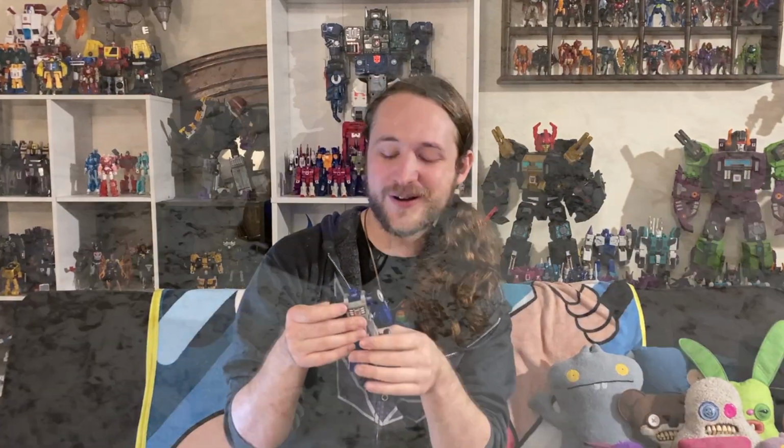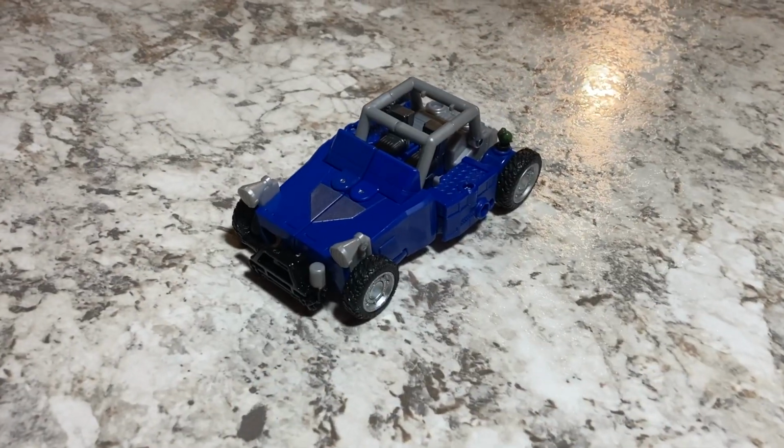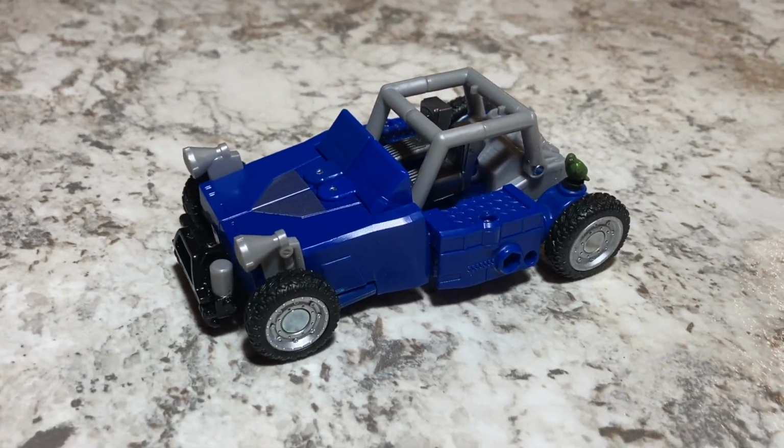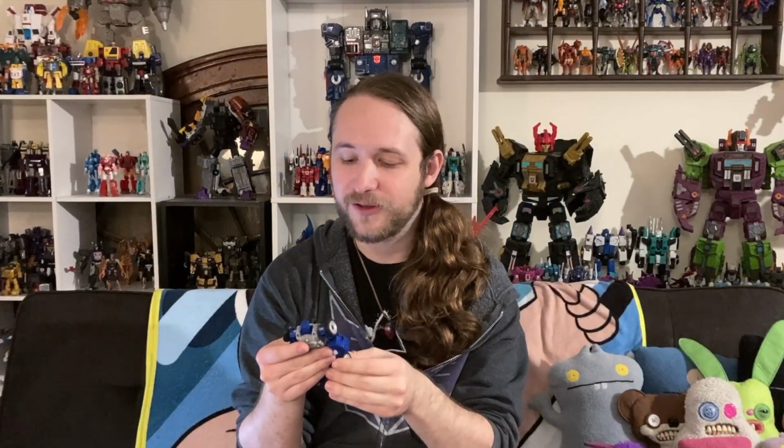But yeah, the vehicle mode is maybe not perfect. I don't really like the whole weapon plugging on as the front bumper thing, but that's a small nitpick, all things considered. But yeah, no, just a really fantastic figure. So he makes my number 9 slot.